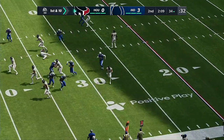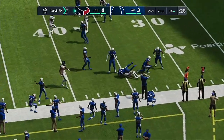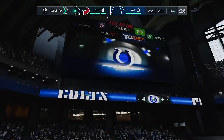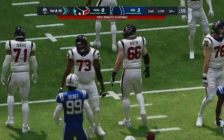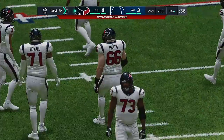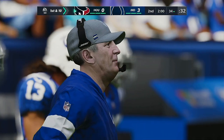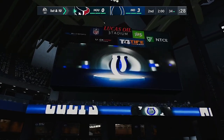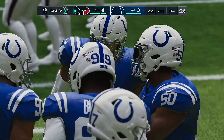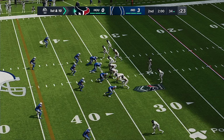I know what you're thinking out there. I know a lot of you are thinking, take a shot downfield. It's a great spot for it. I'd say maybe later in the game, definitely in the second half. But right now, I think they were just trying to get some momentum built. Get a first down, pick it up, and keep moving. From the 34 now, here's first and 10.